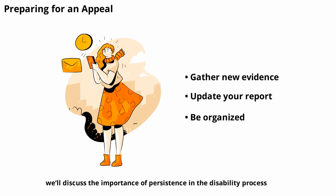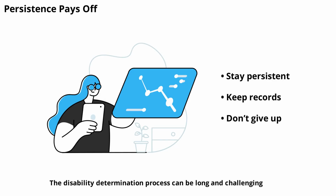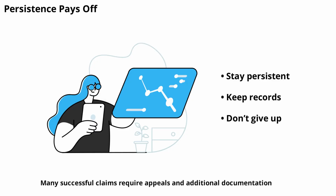Next, we'll discuss the importance of persistence in the disability process. The disability determination process can be long and challenging. Persistence is key. Stay organized, keep records, and continue to communicate with the SSA. Many successful claims require appeals and additional documentation. Don't give up if you believe you qualify for benefits.